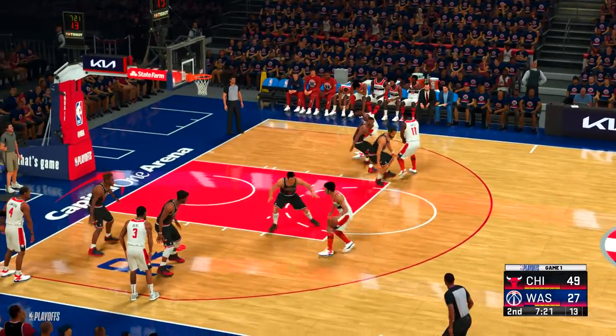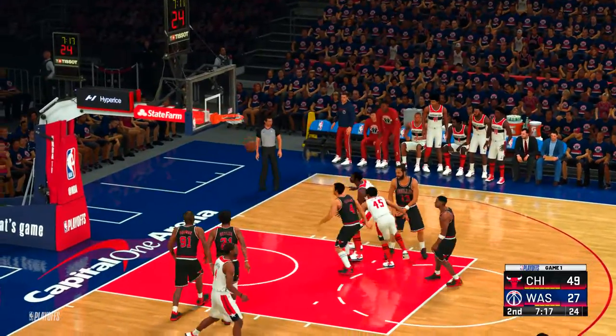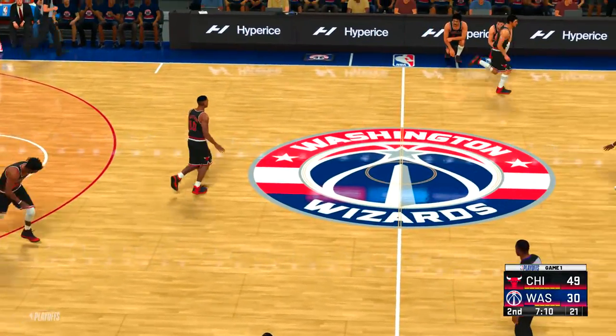Here's Chenier. Boy, he's been patient so far. Nothing yet on the scoreboard. Arenas with the bucket. Could have been much better defense. I mean, you can't give this guy any room to operate.